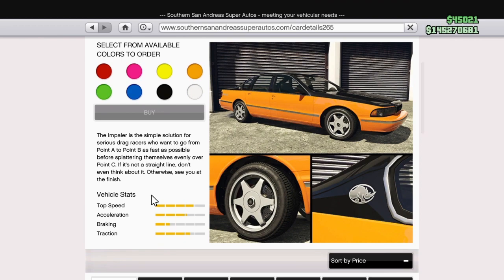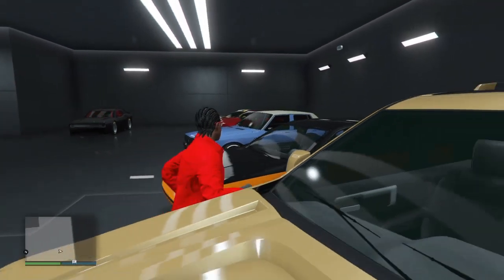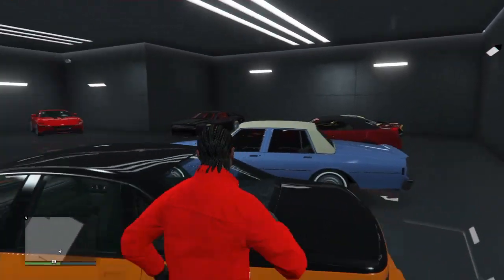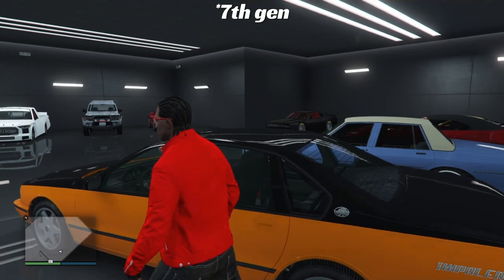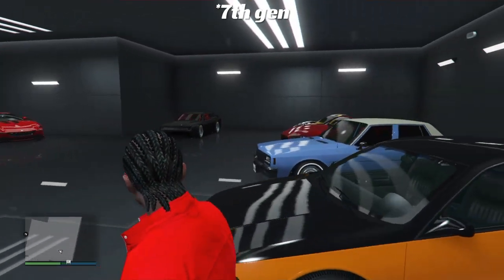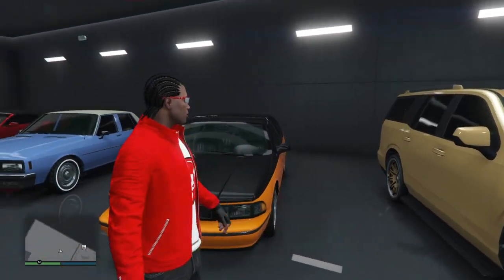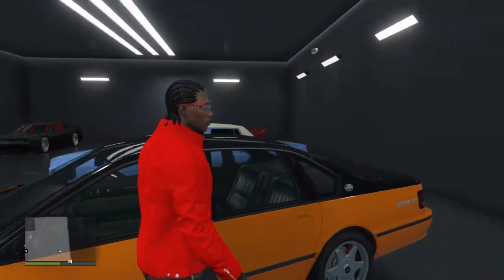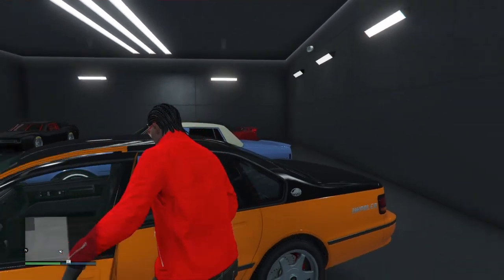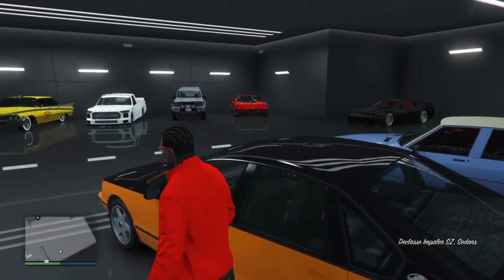It's a four-door sedan and is primarily based off of its real-life counterpart, the fourth generation 1994 to 1996 Chevrolet Impala SS, SS standing for Super Sport, which in and of itself is based off the 7th gen Caprice at the time. So without any further ado, let's get started.